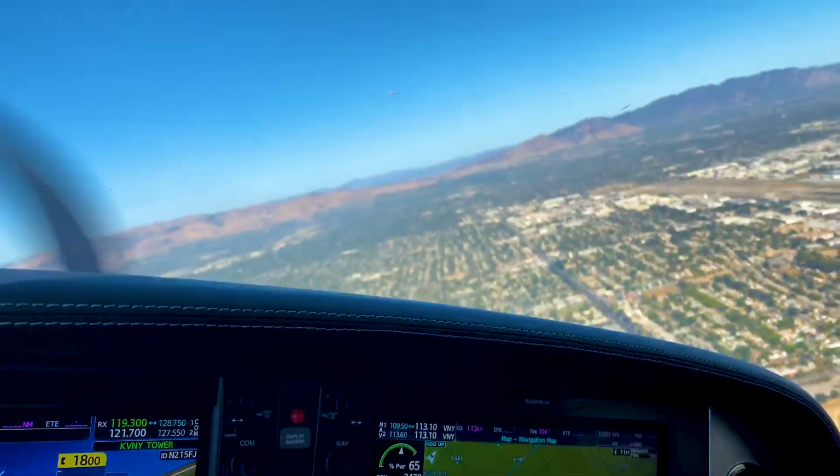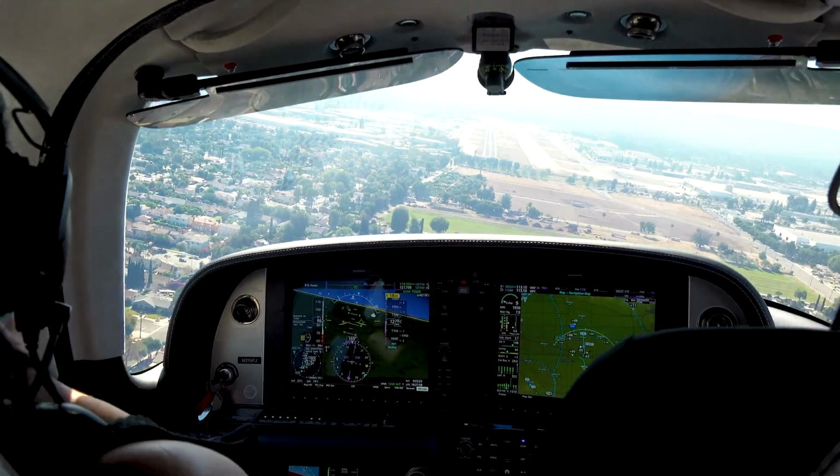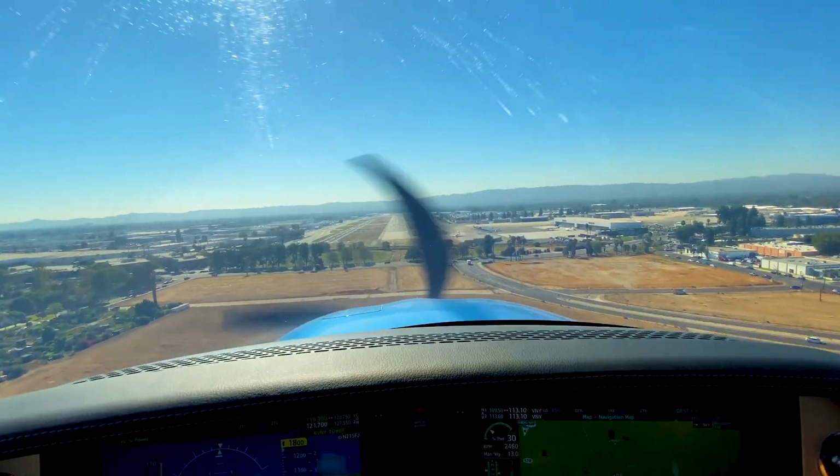When it's time to land, the pilot must again communicate with the air traffic control tower and get clearance. Then they enter the path, lining up with the runway and descend for landing.